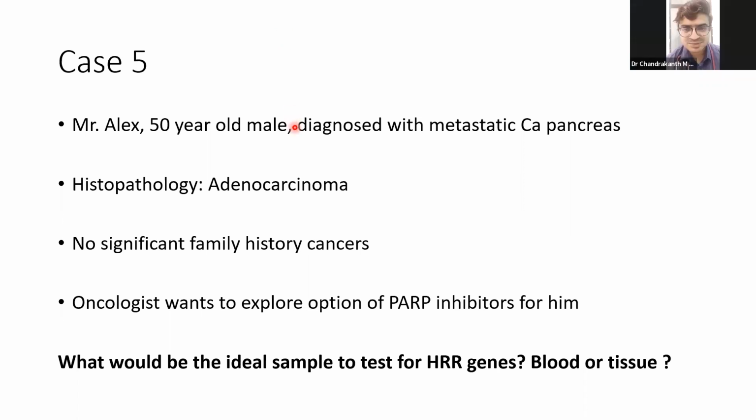True. To tell you frankly, I treat many cases of pancreatic cancer, and definitely most of them do present in advanced stage and metastatic stage. But unfortunately, as Dr. Bijesh said, I have not yet even advised this BRCA or HRD test. Maybe after this session, as we are enriched with more knowledge, we will be sending in future.